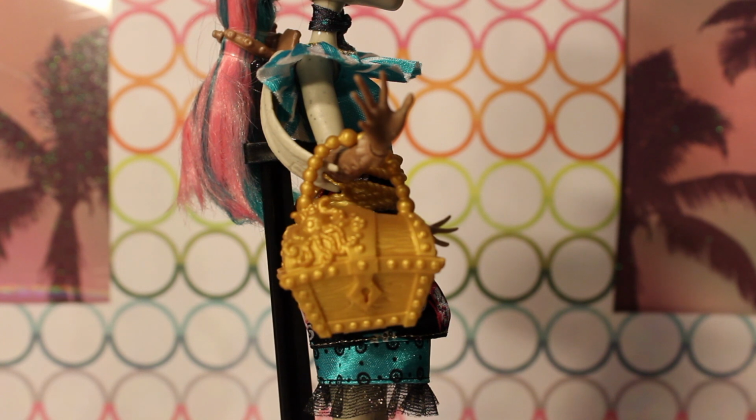For me, sitting a few feet back, it looks like a pile of garbage on top of her. I'm not trying to be mean. It just doesn't seem very well defined. I still like it. It's a nice big purse.